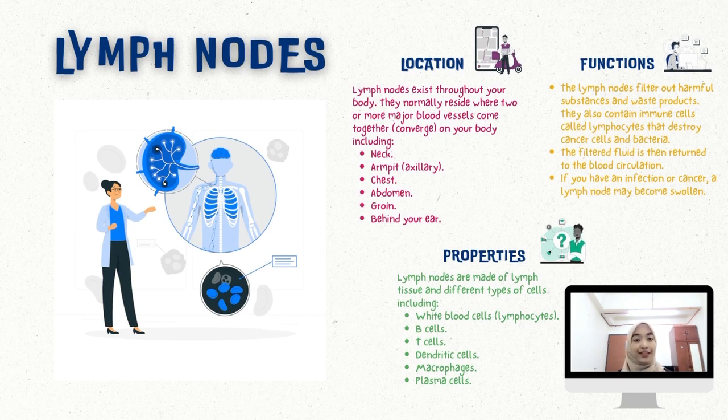Some functions of lymph nodes are: lymph nodes filter out harmful substances and waste products. They can also contain immune cells called lymphocytes that will destroy cancer cells and also bacteria. The filtered fluid is then returned to the blood circulation, and if you have an infection or cancer, a lymph node may be swollen.